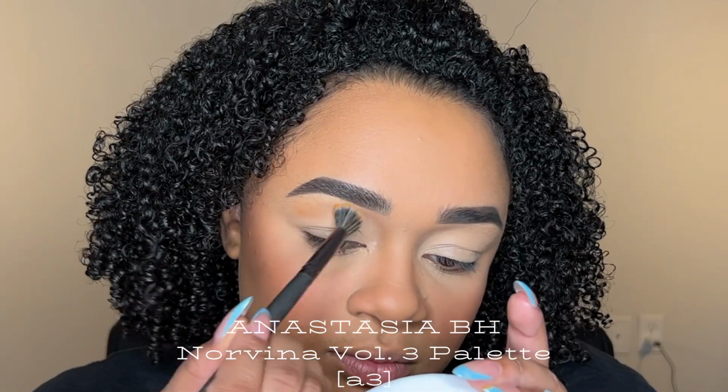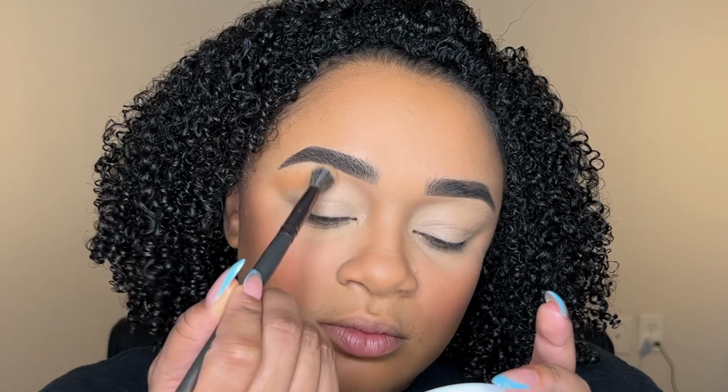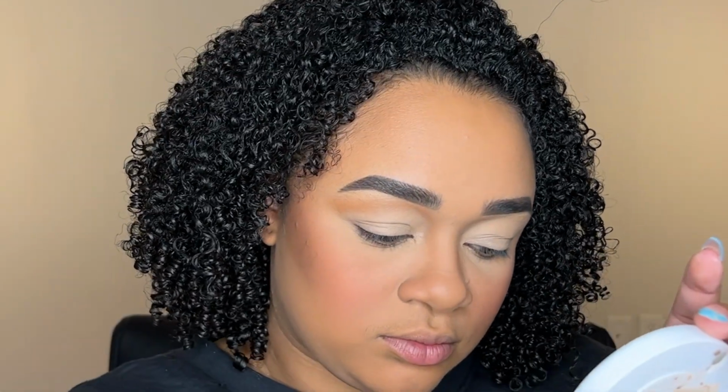So first I'm going in with this very warm, almost orange brown color, and this is going to be my transition shade. So I'm keeping it very high, very close to the brow bone, and trying to get it as blended out as possible.